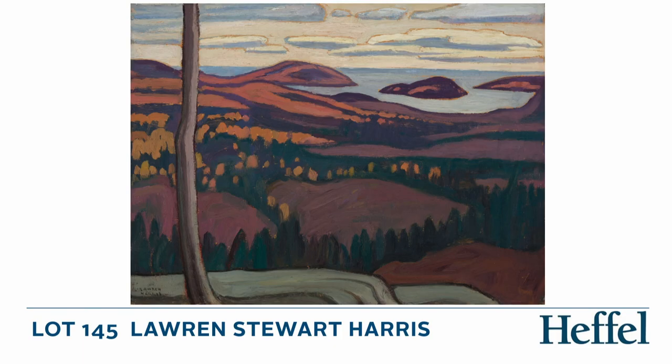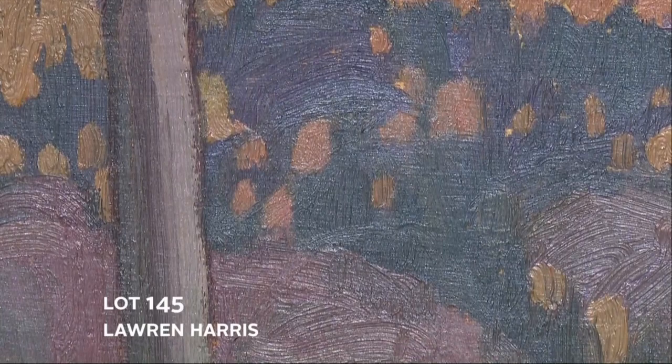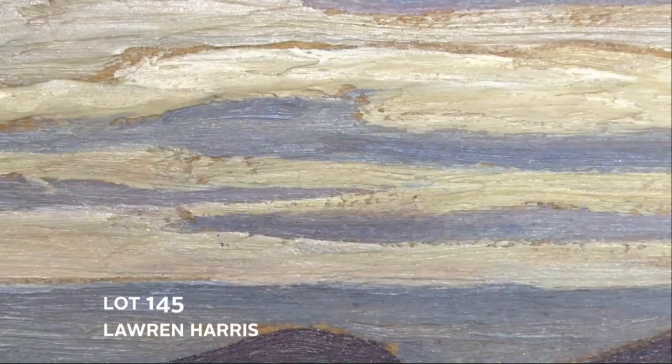Lot 145 is next. The wonderful Lauren Harris, as noted in your Heffel catalog, important works from a private collection, Ontario. The next two Lauren Harris sketches are from an important private collection, Ontario. And I have $140,000 a bid in this lot. 140 now, 150 at $150,000.